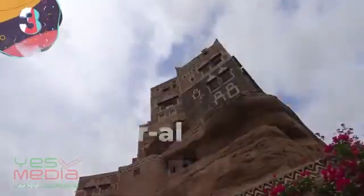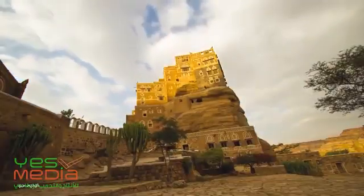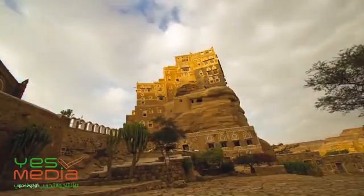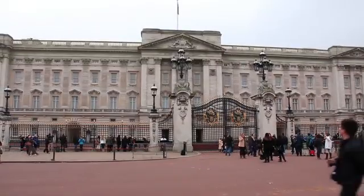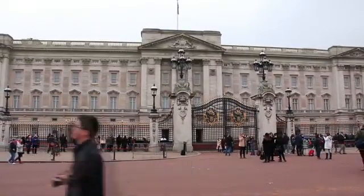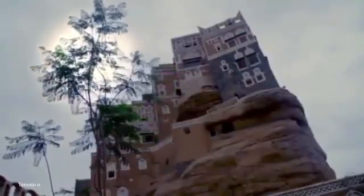Number 3. Dar al-Hajar, Yemen. The most extravagant and ornate homes around the world are usually palaces. But while you may at first think of somewhere like Buckingham Palace, it's not necessarily the coolest ever built. That honor surely goes to the Dar al-Hajar, which is a Middle Eastern-style palace that was built on top of a naturally formed rock spire in Yemen in the 1930s.